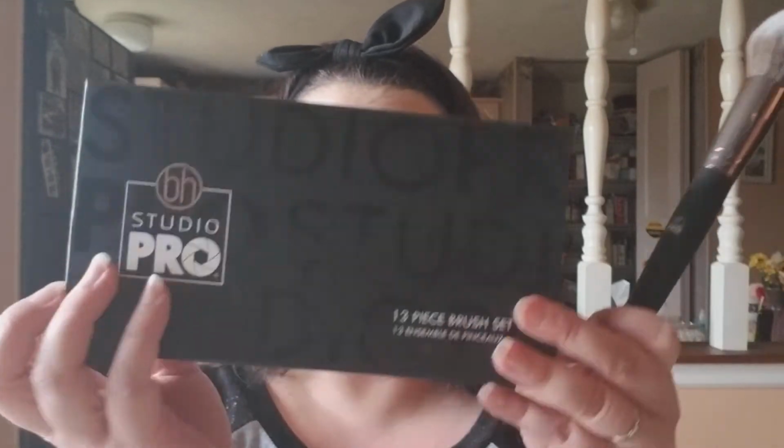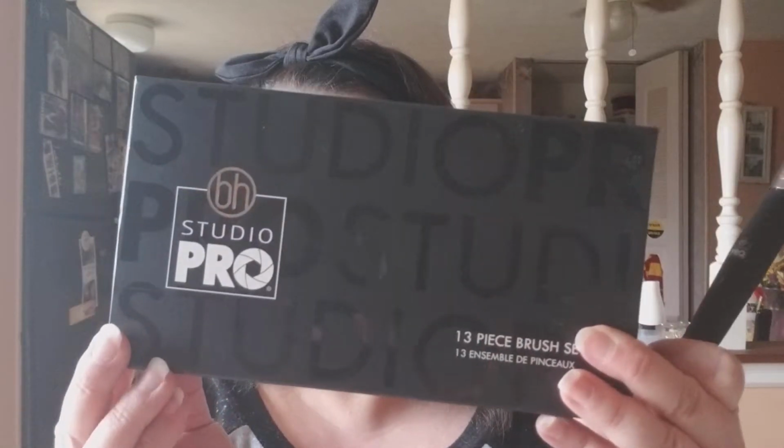And let's see. Oh, this is from the Studio Pro set. It is the 13-piece set that's right here. This set, I believe, is on sale right now too for $16.99.